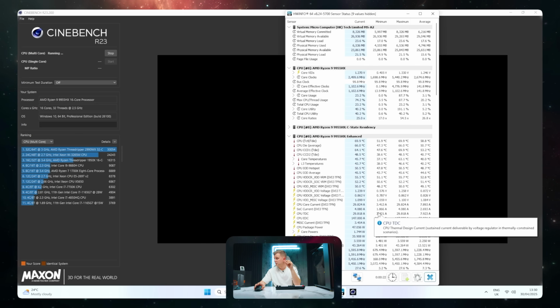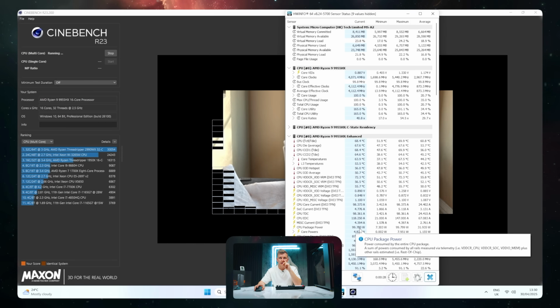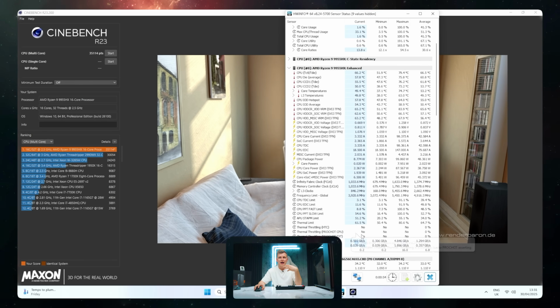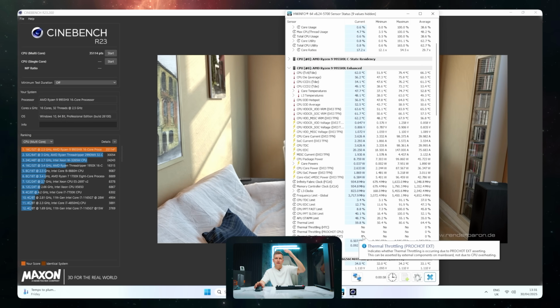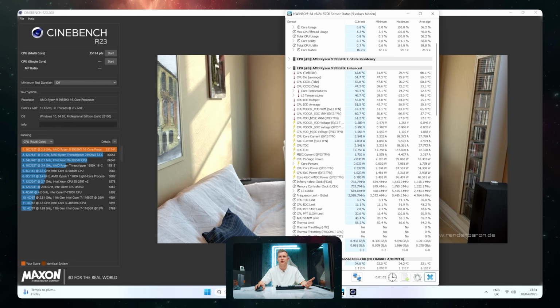Now, just over 35,000 points to beat. Package power 99, same. 35,000. Now the temperatures were better, but there seems to be some kind of a time and thermal limit, like Intel has PL1 or PL2. It doesn't show it in here, but it does seem like that's what's going on in BIOS.